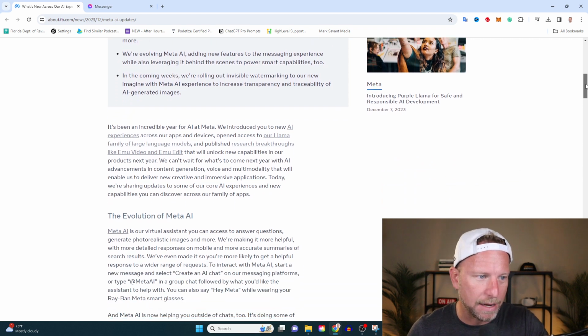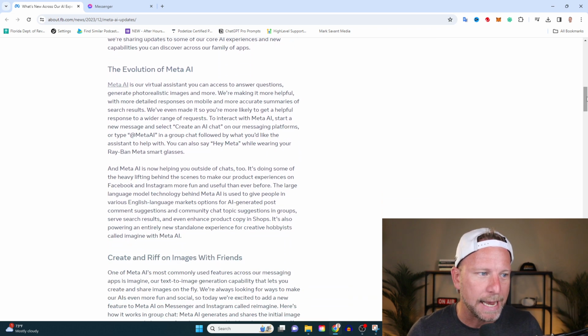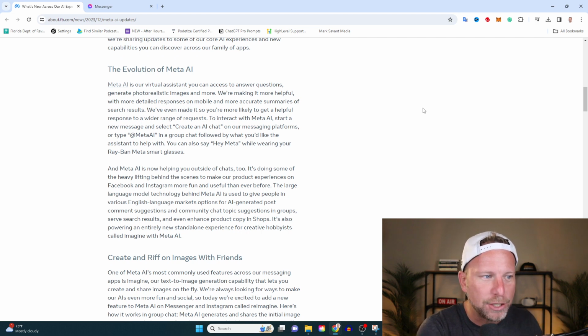So let's look at what they are doing with Llama, with Emu, with all their stuff. The evolution of Meta AI. Meta AI is our virtual assistant you can access to answer questions, generate photorealistic images, and more. We're making it more helpful with more detailed responses on mobile and more accurate summaries of search results. We've even made it so you're likely to get a helpful response to a wider range of requests. To interact with Meta AI, start at New Message and select Create an AI Chat.